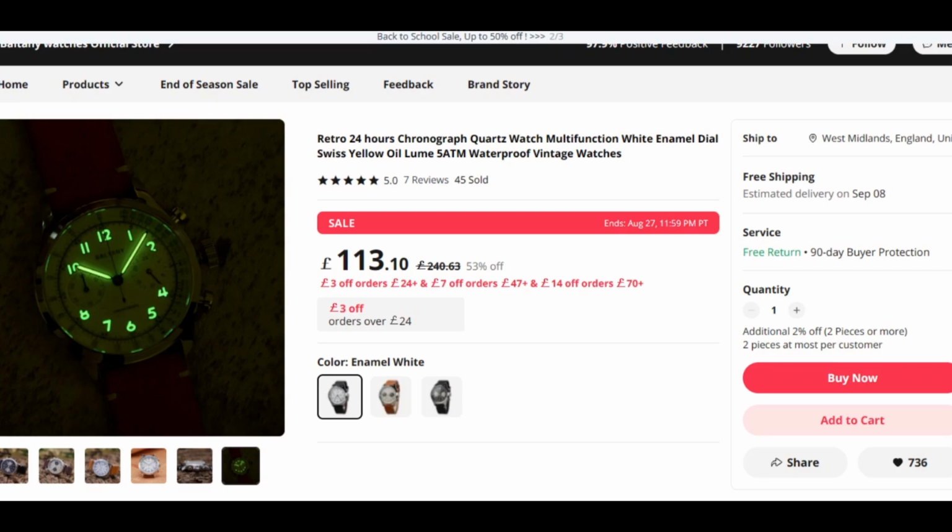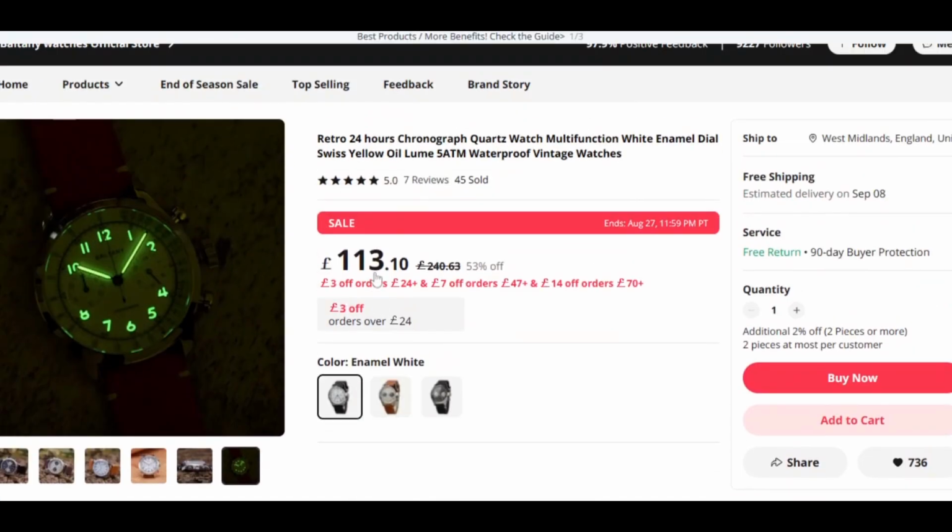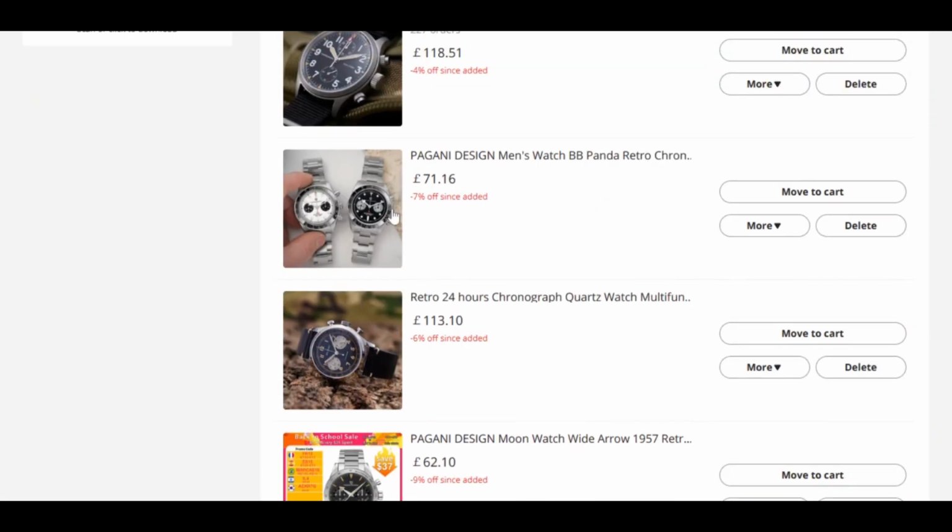A few different colors, £113. Again, you can't go wrong. 45 sold out of 7 reviews, 5-star rating. I think it's around a 40mm watch case, but that's neither here nor there because it will suit the majority of wrist sizes. Next up from Baltany, we've got another PD.